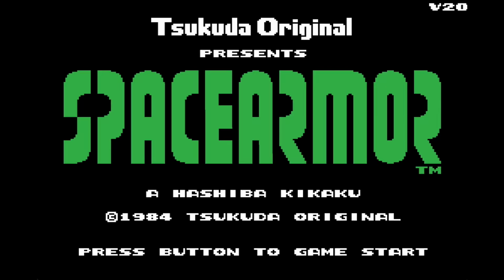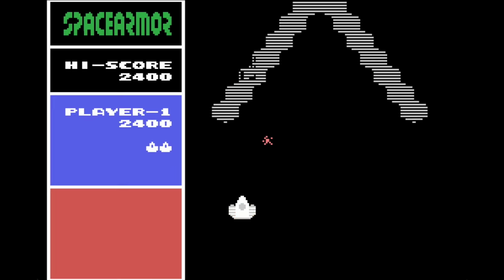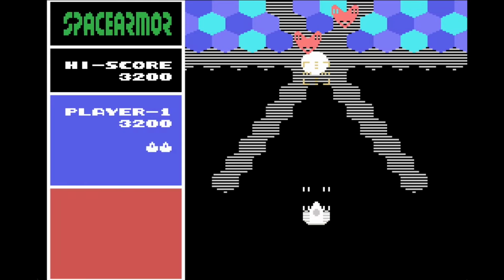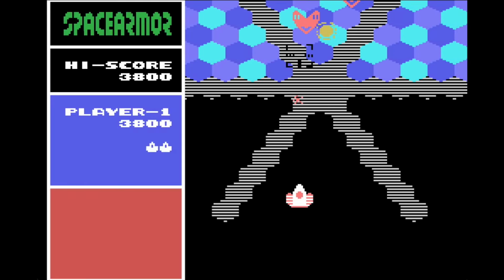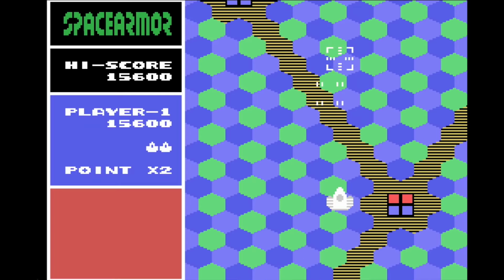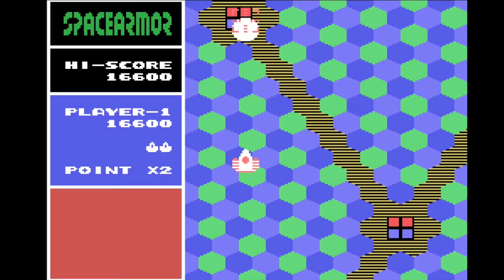Space Armor is a very primitive vertical shooter. This Othello Multivision title has you have a main shot for airborne targets as well as a reticle to fire on ground targets. Not much going on here. Every time you fire your weapon, the music cuts out, but that's honestly a blessing in this case.